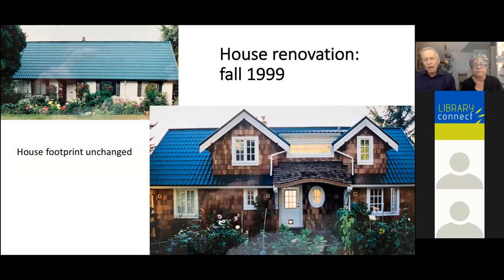Well, just as we began to get things working reasonably well, we decided that we needed to renovate the house. So we changed the external appearance of the house. As you can see, this is almost an immediate before and after set. But the house footprint was actually unchanged.